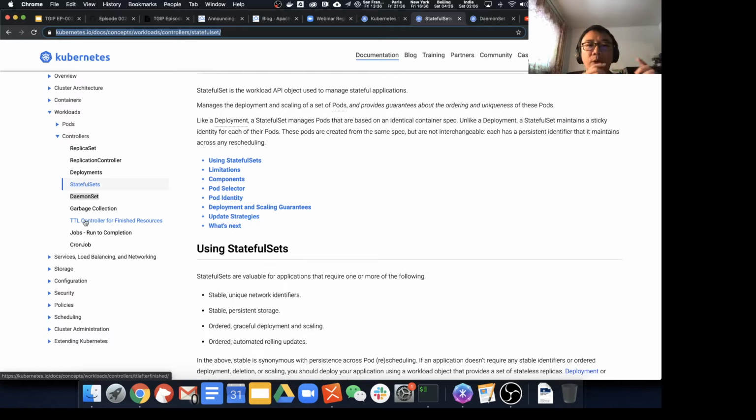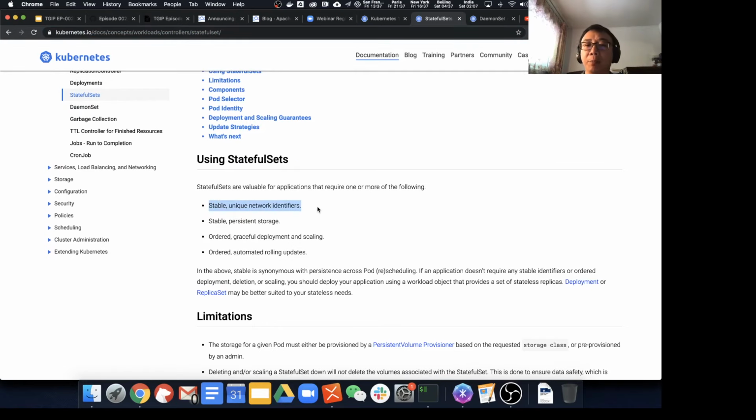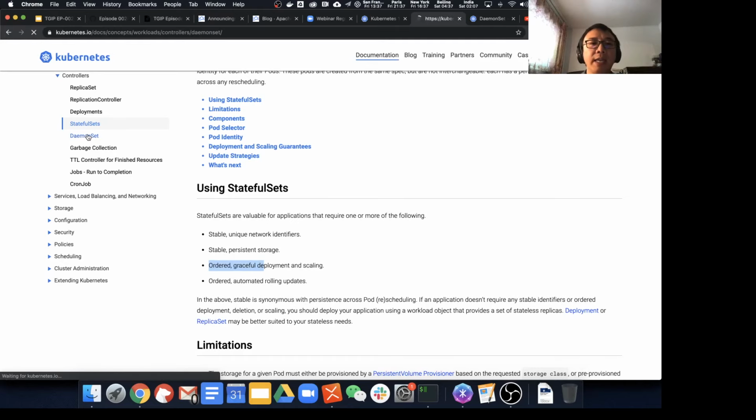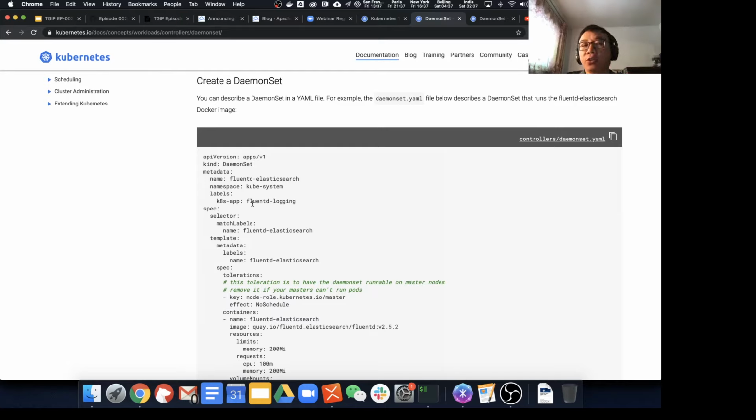With that being said, there's only two options left for us to choose. One is StatefulSet, because it provides a stable unique network identifier, and also it provides stable persistent storage and all the automated rolling updates, things like that. And DaemonSet is running on individual servers. So if your server has a physical IP address and host name, you can use the host address and host IP as a stable identifier. So these are kind of two options.